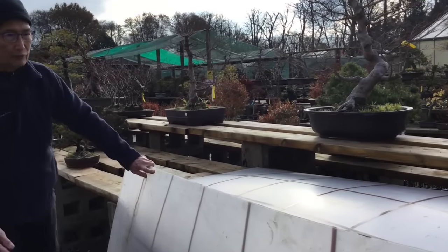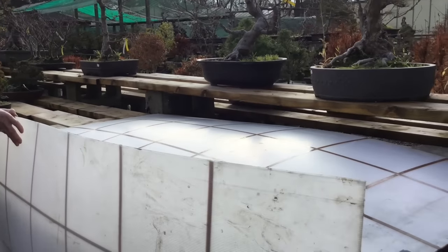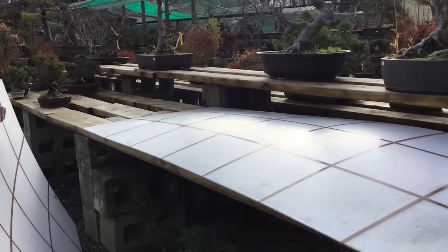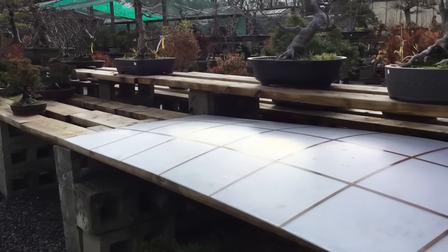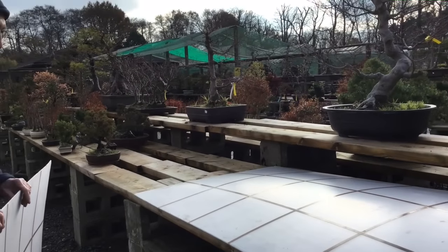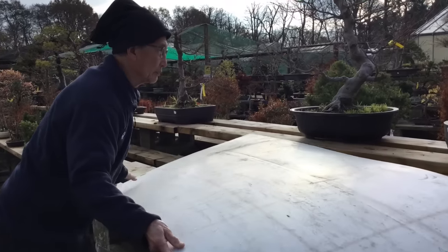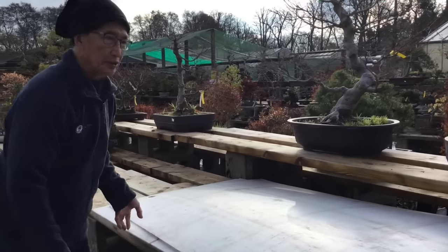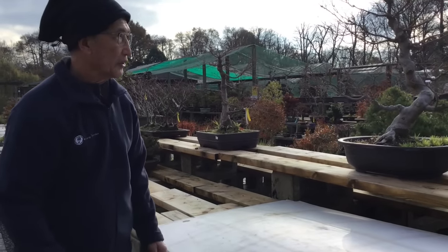But if you have very strong sunshine or during spells of milder weather, it is worth opening it out just to let the air go through so that you don't get mold and all sorts of other fungal diseases developing. So it's always better to be safe than sorry, because if you are not careful with the winter protection, some of the more tender trees can suffer.